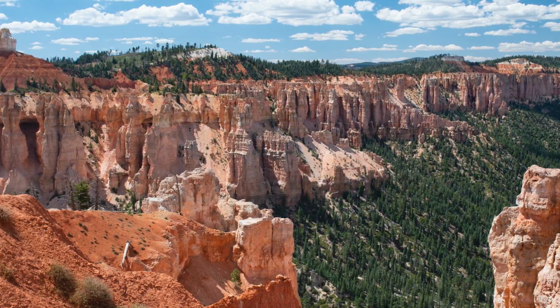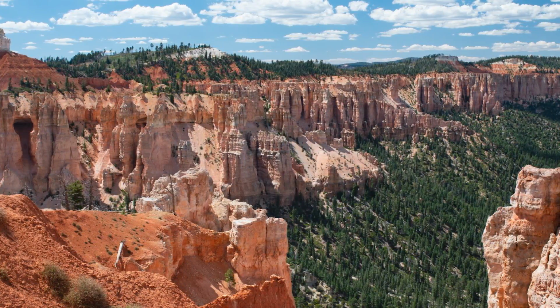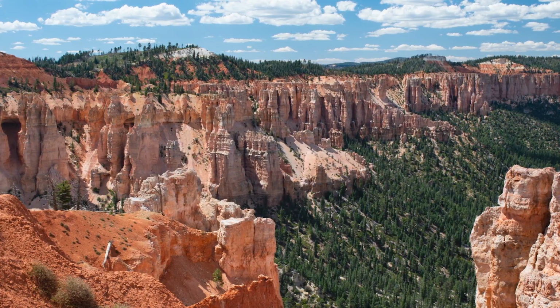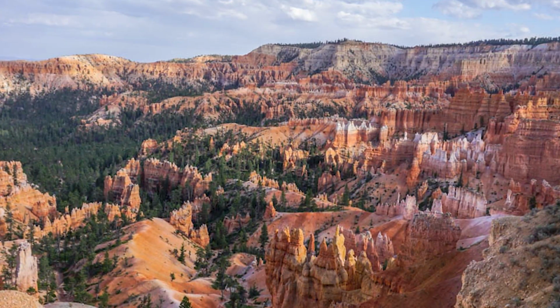If you want to sign up for a horseback riding tour, they can take you on the Peekaboo Loop, so you can still see it even if you don't want to hike it. The other thing that you definitely don't want to miss is the Rim Trail. And the Rim Trail goes from Fairyland Point, which is the far north part of the park, and follows the Bryce Canyon Amphitheater right at the edge, all the way up to Bryce Point, which is, as I said, my favorite viewpoint of this park.